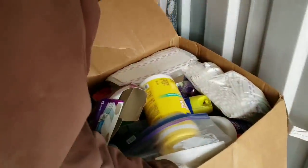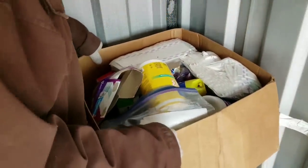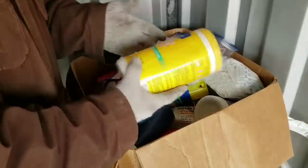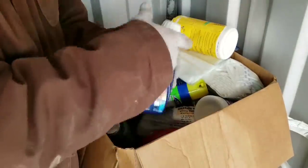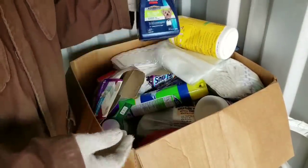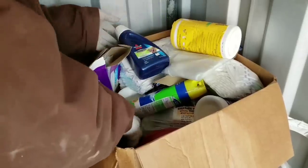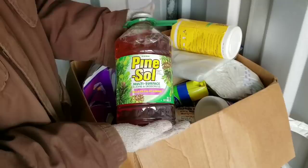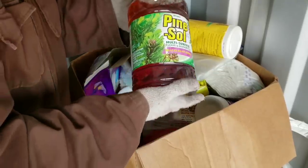Oh my goodness, this is going to be some great stuff to go home with me. I never ever buy any cleaning supplies because you get it all. For example, disinfecting wipes and Bissell pet stain odor. And what do we have here? Look at this. Here's a huge jug of Pine Sol. How much would you guys pay for this? And yet here it is.